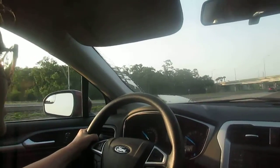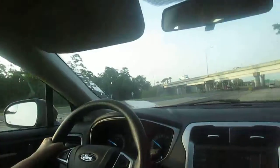See the beautiful trees and all the scenery down here? This is what Florida looks like, my friends. This is what Florida looks like.